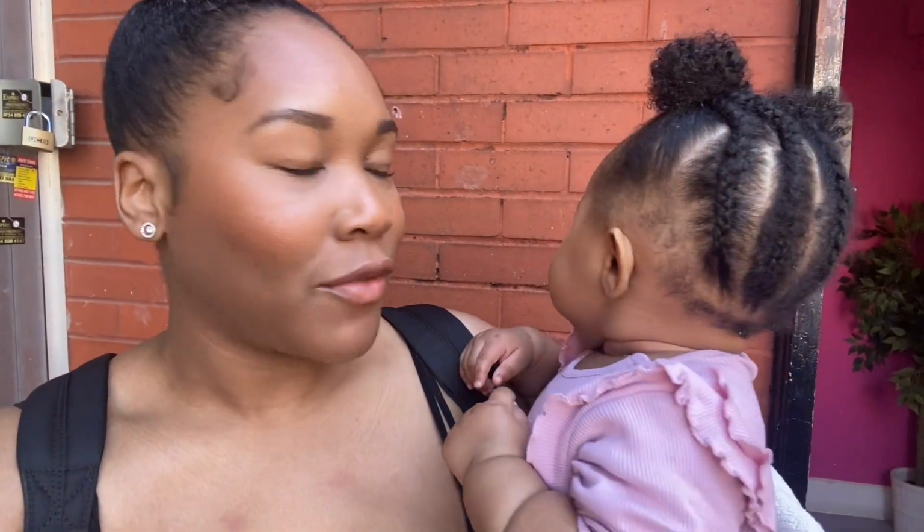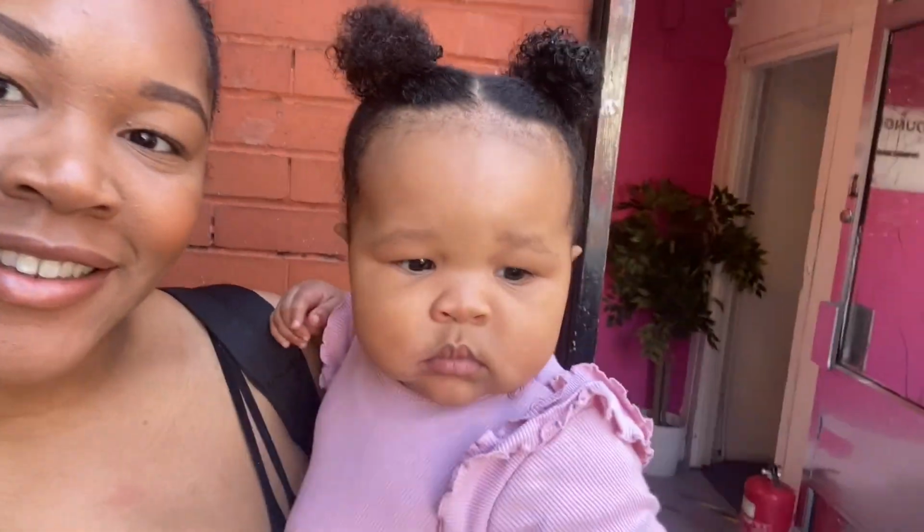Guys, so today I've signed Ayla up to do some modelling. So I'm just going to see how it goes. Today's just a casting, so we're going to see how she performs with the camera and everything, and how well she does. I've just done a little hairstyle on her. So quite excited. We just turned up to the studio. I won't be able to film anything, but we shall see how it goes. A bit nervous, my heart's beating, but we've got a couple of minutes now.